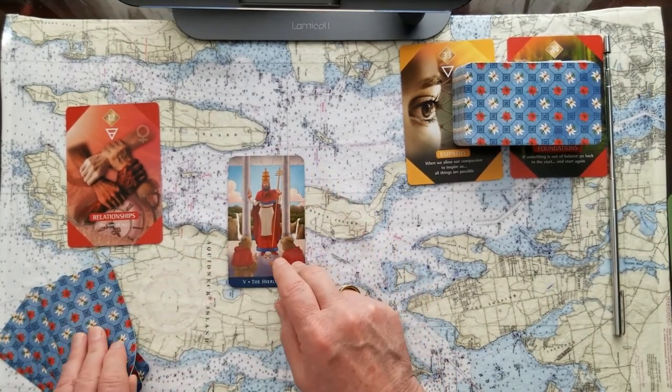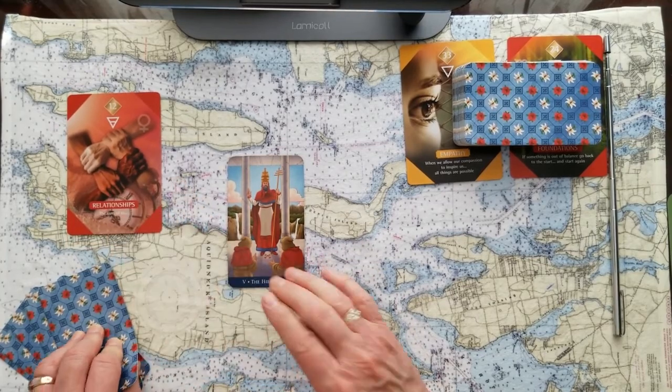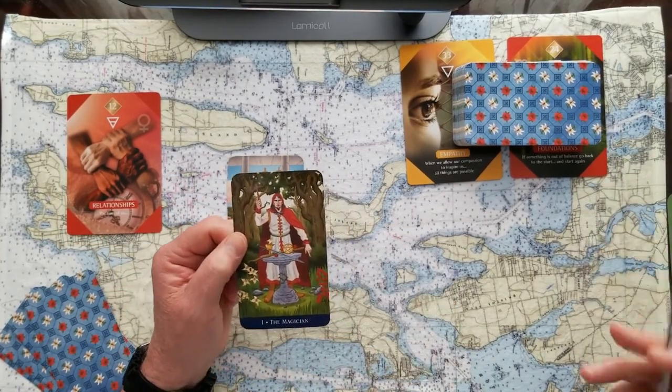Now, the challenge to the Hierophant, and let's keep relationships in our mind, the challenge to the Hierophant is the Magician.